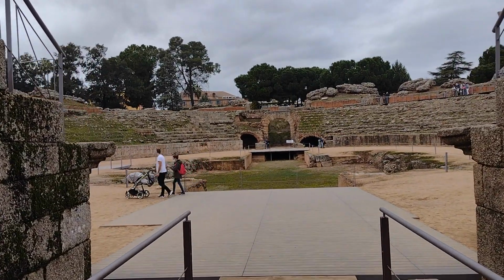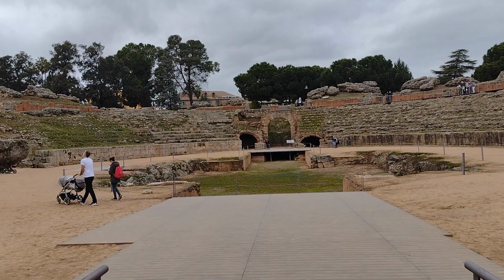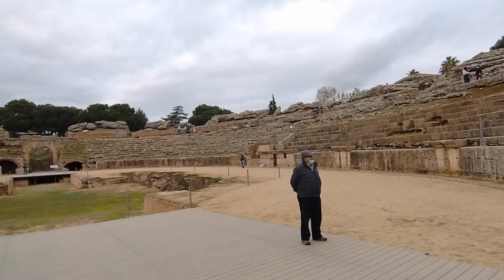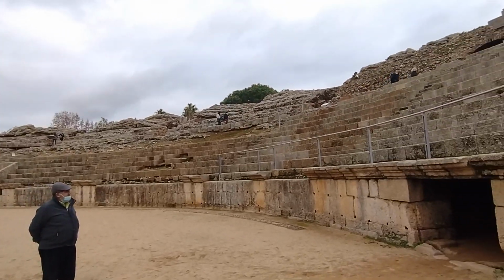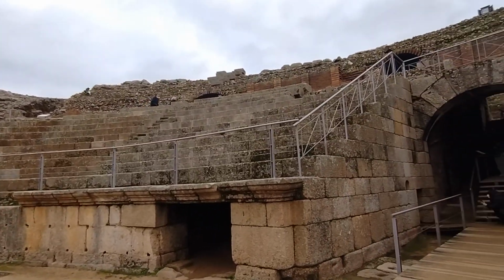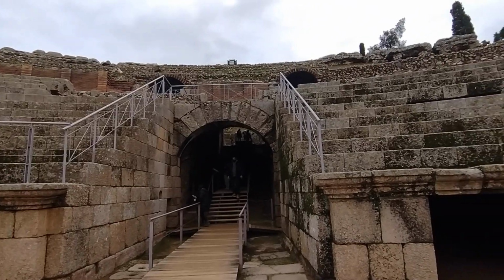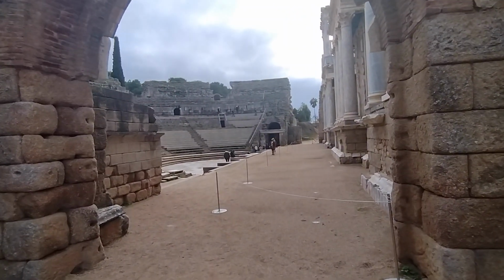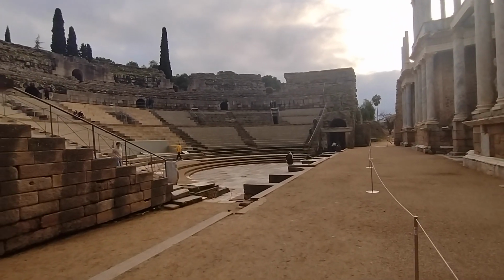Here, 14,000 spectators would gather to see the gladiators fight. They would fight between themselves or against animals. Apparently the Romans may even have had the central arena flooded so that they could have small naval battle shows. Simply amazing. After the amphitheatre, we finally moved to the most iconic building of Merida, the Roman Theatre.